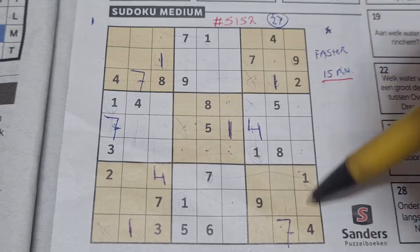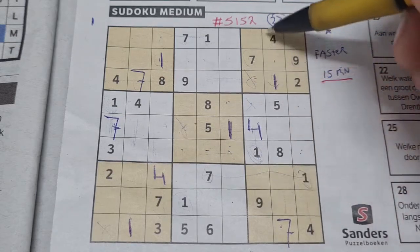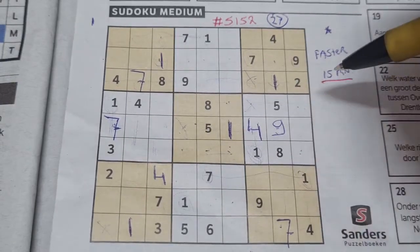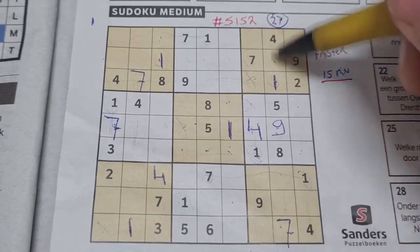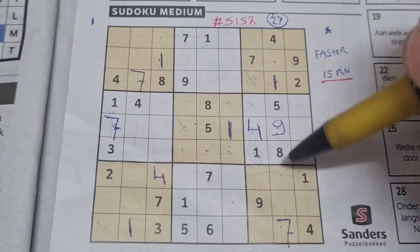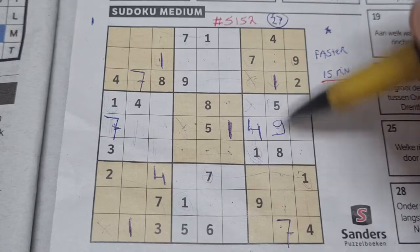Alright, the 9 in this last column, the 9 in that column. So the column between, the only place left for the 9 should be there. 3 missing numbers in this column. Those missing numbers are the 2, the 3, and the 6.